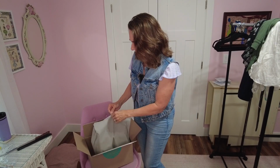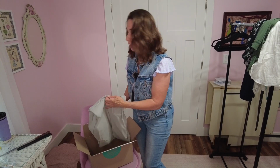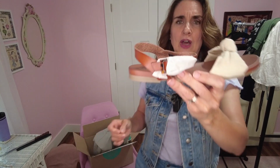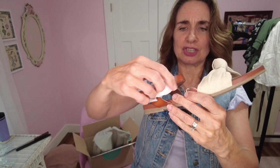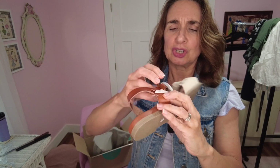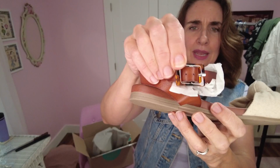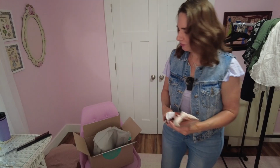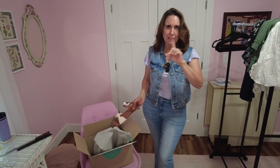And then lastly, let's see the shoes. Oh, I know what these are because these are the only thing I requested. They're a little pair of sandals with a knot. I've been looking at those. That's just what comes around the buckle to protect it in transit. It has a little tortoise shell buckle there, and then it has the little knot on the front. We'll see how I feel about those when I try them on. Alrighty, we'll be back in just a second with a try on.